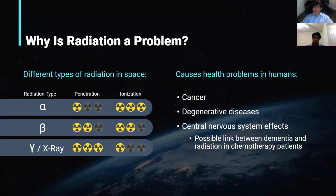For cancer, chemotherapy is utilized to destroy the growing cancer cells. Many cancer patients recovering from chemotherapy display memory loss.